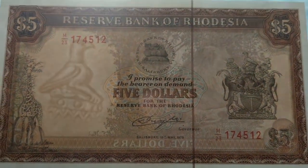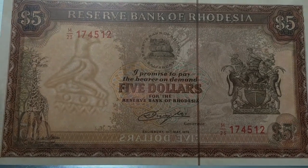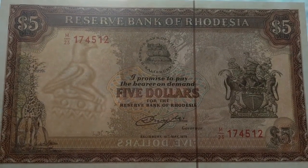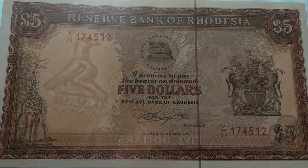So you can see this is from the final series because you'll see that Zimbabwe bird again. And this colour scheme is not as appealing as the others, I've got to say, but it's still really, really cool. And when you put this whole set together, it's just absolutely gorgeous. It's one of my favourite sets.